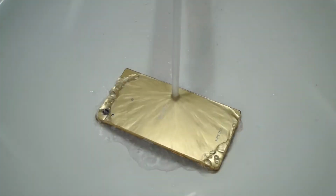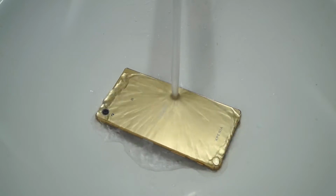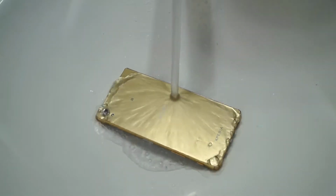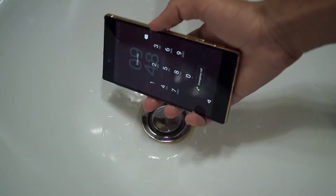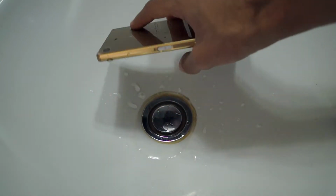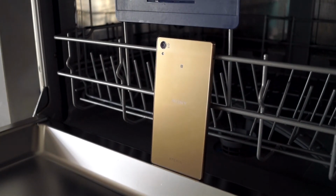The Z5 Premium, like its predecessors, retains the IP68 water and dust-proof certification, but Sony does not recommend putting the device in water. So in case you're planning to take a deep swim with the Xperia Z5 Premium or just want to wash it in your dishwasher, Sony is not going to accept your warranty claim.